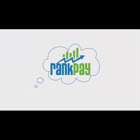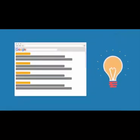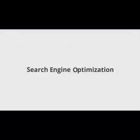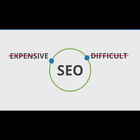Okay, so you're probably wondering, what is RankPay? Well, we're a very unique results-based SEO service. Yeah, we help you find the right keywords so your website ranks. Whoa, what a concept. See, look, here's the thing. We believe that search engine optimization shouldn't be difficult, expensive, or risky.